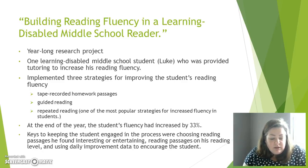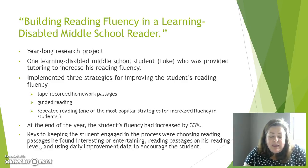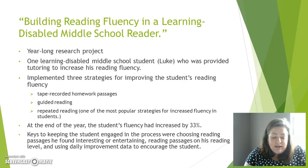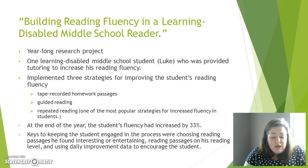And then the third one was repeated reading, which is one of the most popular strategies for increased fluency in students. And in repeated reading, the tutor would pre-count a 300-word passage from a chapter already read during guided reading, and the student was asked to read as much of the passage as possible in 2 minutes, but he was asked to read it as smoothly as possible.